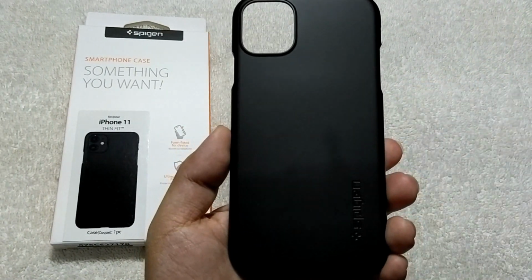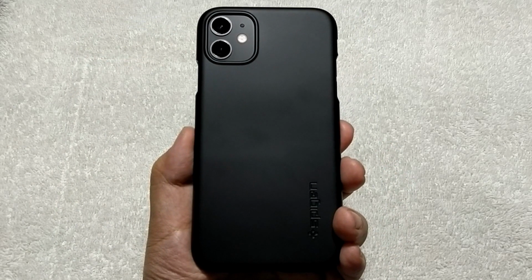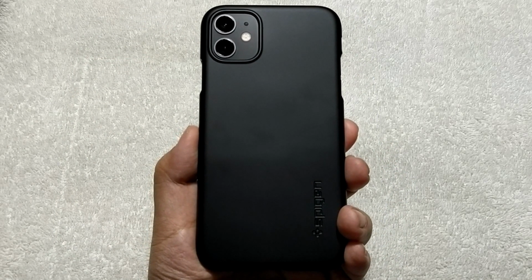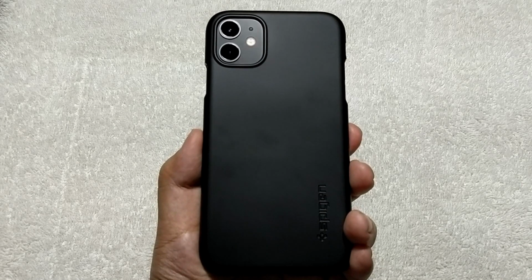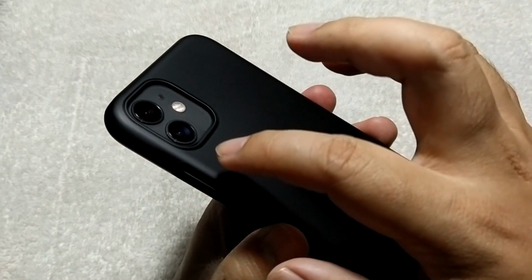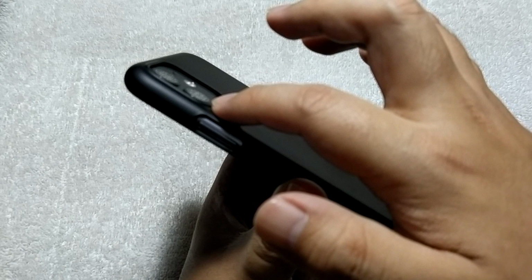Let's go ahead at ilagay na natin yung phone dito sa case. Bale, ito na mismo yung Thin Fit Case. Nilagay na natin siya dun sa mismong iPhone 11. Ito mismo yung itsura niya sa likod. Yun siya. And then, kung mapansin nyo, ito yung cutout for the camera. May uplift naman yung camera. Yun siya.